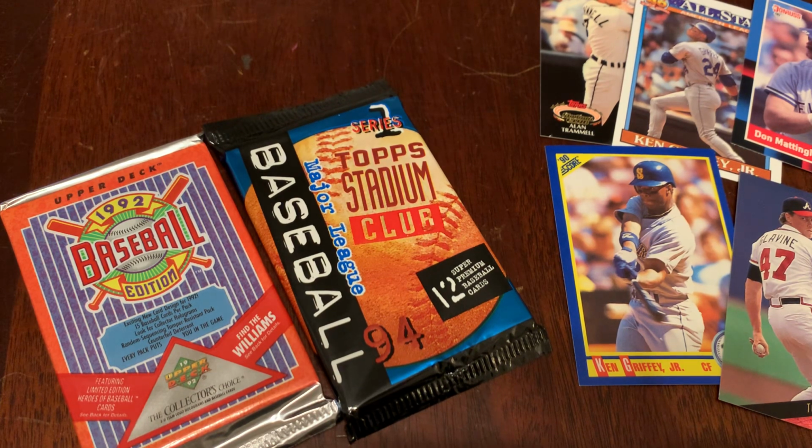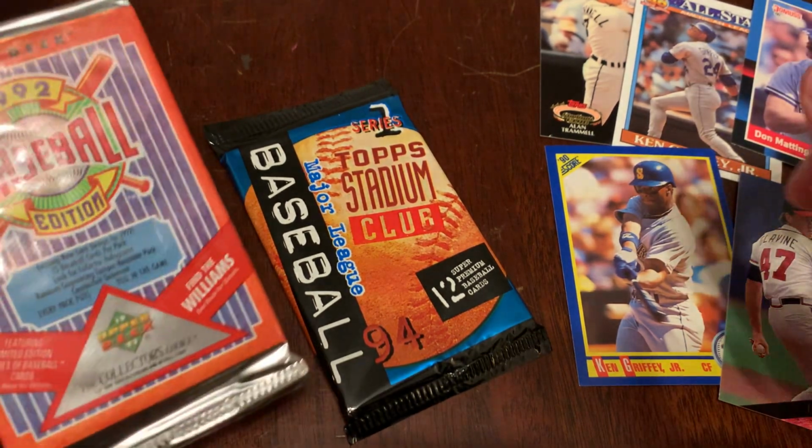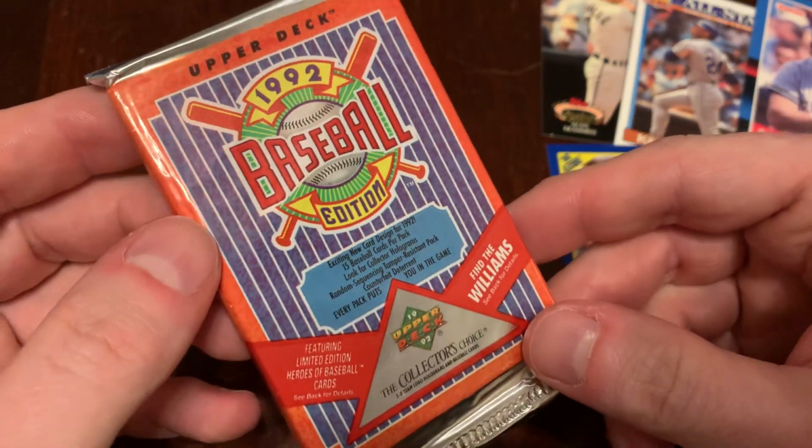...where a grown man opens old packs of baseball cards and talks about what's inside. It is a groundbreaking format on YouTube. Hopefully it's one that'll catch on because I think there's a definite market for this kind of activity. People of a certain age opening things that are nostalgic about their childhood. Call me crazy, I think it just might take off.